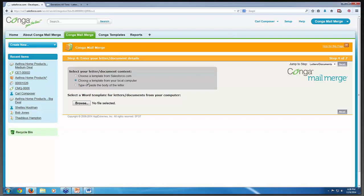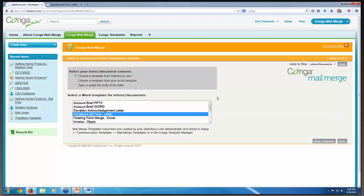So you as the admin, we're going to go build a letter and then we could come back here and choose a template from our local computer, browse for it, merge to that local version as a test, make sure everything looks good, then go upload it to Conga Templates, and then it would be available in the first option as choose a template from Salesforce.